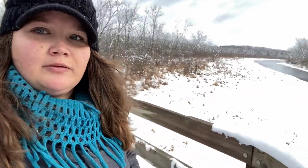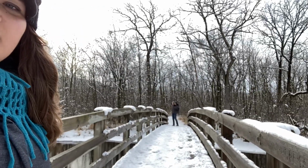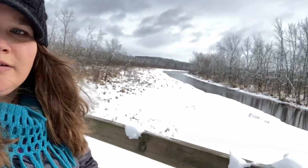So if anybody is doing Wisconsin State Parks and you want to go to the northern unit of the Kettle Moraine, this Tamarack Trail is so pretty, you guys. Right now we're actually on a cool bridge, and this trail is only 2 miles, but in the winter here, it's so pretty. I'm gonna show you guys the bridge over there, and then behind me, and there's people, you guys can see the river.